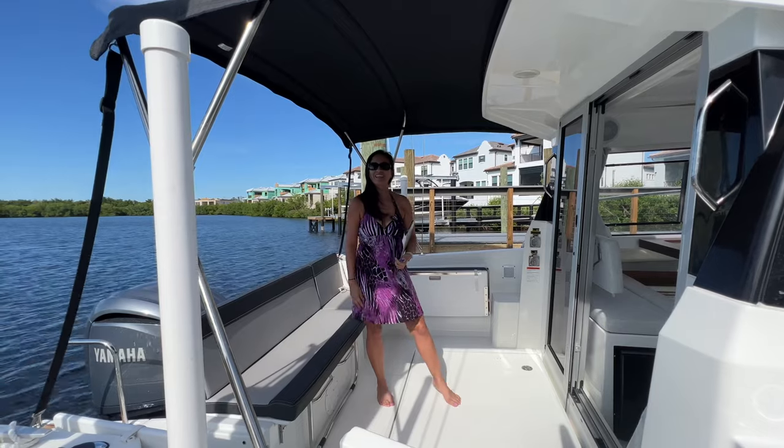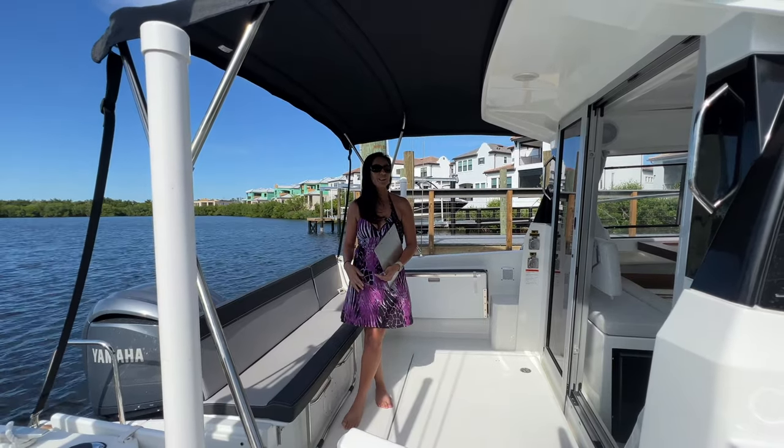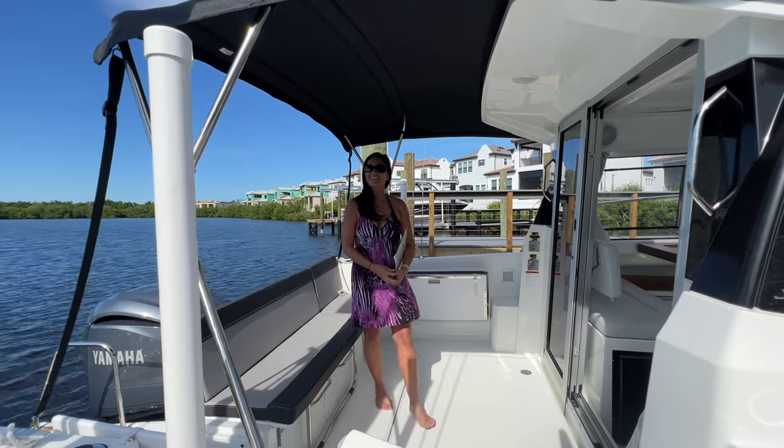Today I'm going to be showing you how I conducted my sea trial for this brand new 2023 Jeanneau NC795. So let's get started.